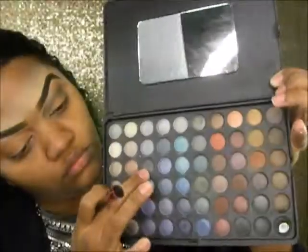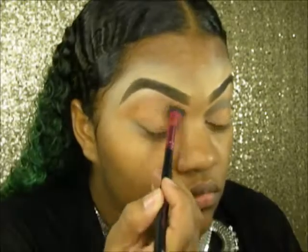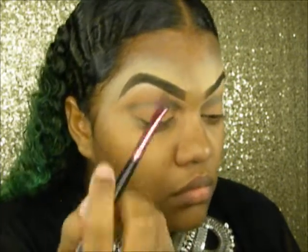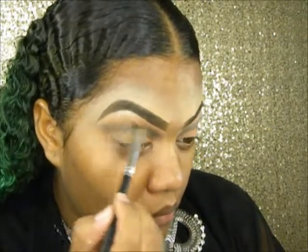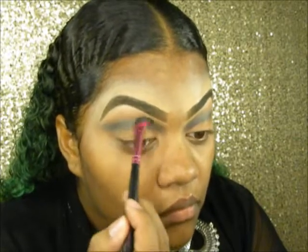Kind of like a nude shimmer shade from the BH, I believe it's the 130 or 128 color eyeshadow palette. And now I'm just beginning to apply a dark gray matte eyeshadow pigment from that same palette just in my crease, and then I'm just going to slightly blend that up into our transition shade.